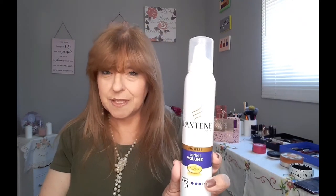So they are all the things that I use in my hair. A normal hairspray, and then a dry shampoo should I need volume. I broke the lid there. Can you see I've taped it on? And then if I want a tight curl, using tongs, or I want the curl to last, or I put it up in one of those twisty bun things, I use the mousse.